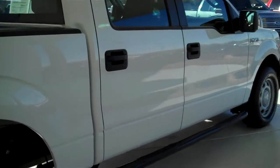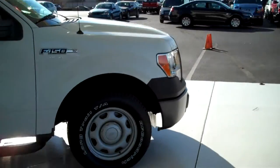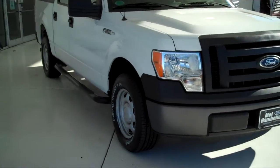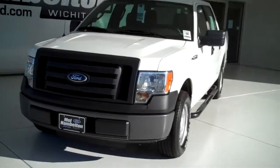We have lots of F-150s to choose from, all kinds of different colors and options available, new and pre-owned, including many different makes, model years, colors and options of pre-owned cars, trucks, vans, and SUVs to fit any business or personal use you may have.